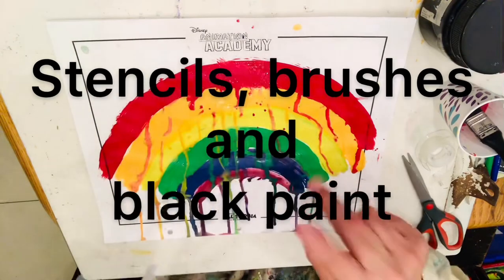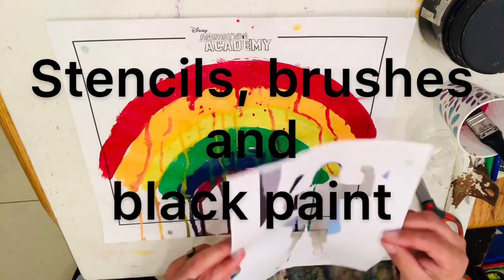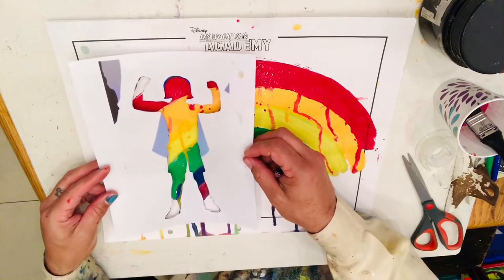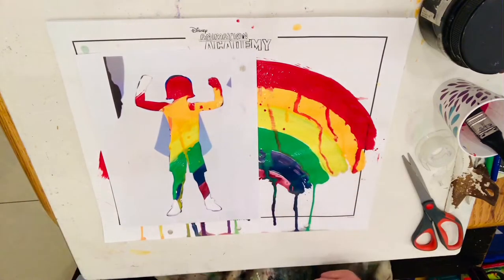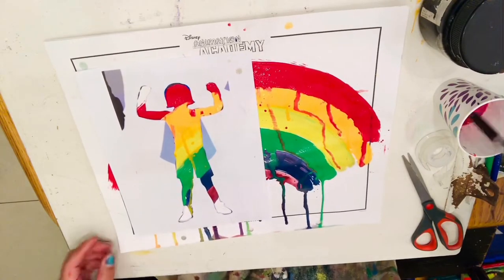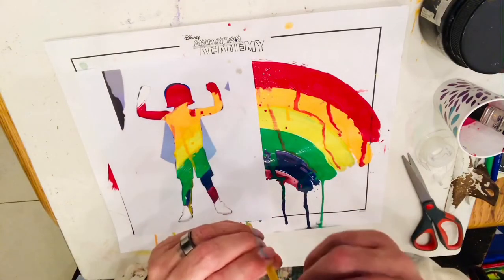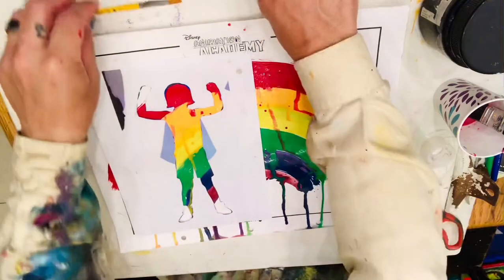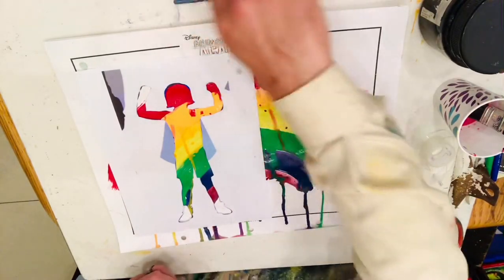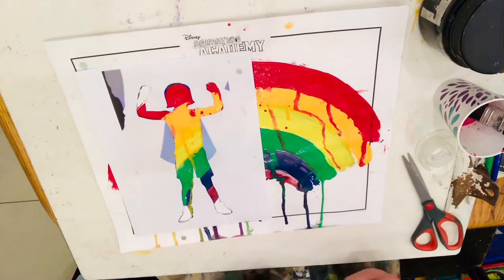I'm going to use two stencils on this one image. You might have just the one, but if you use multiple stencils, you can do it the same way. Find a placement for your first image, lay it down, okay. We're going to go back and this time use our flatter acrylic brush. It's a stronger brush. You can still use the watercolor brush, either one.